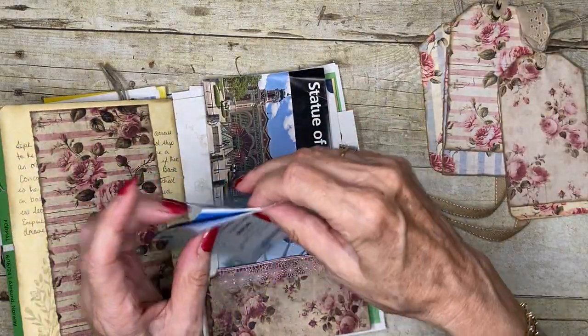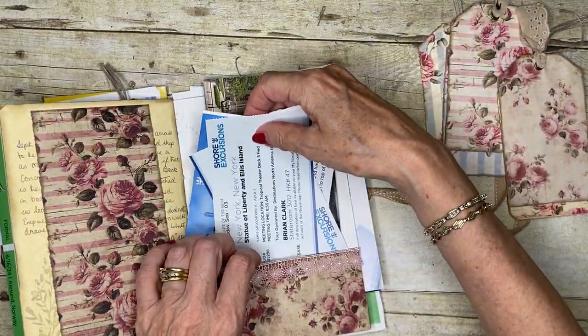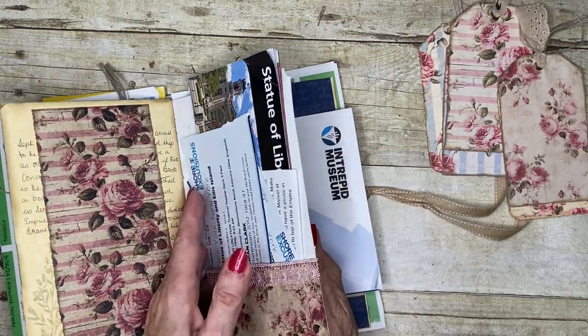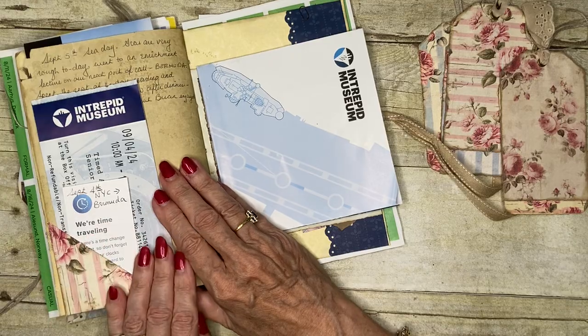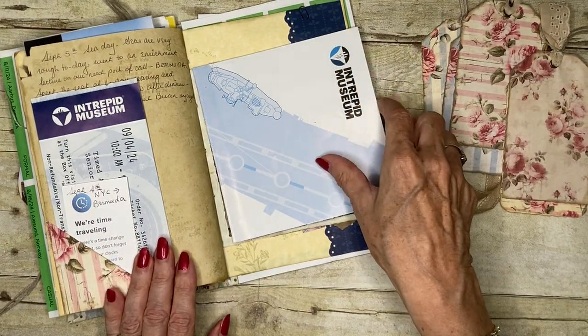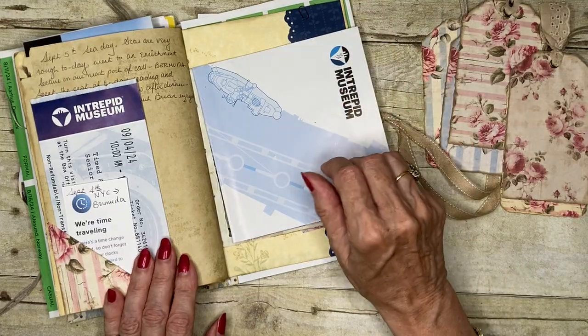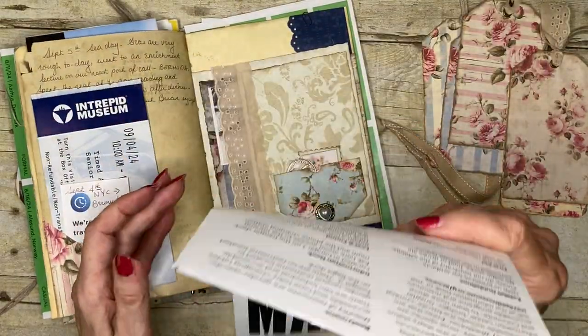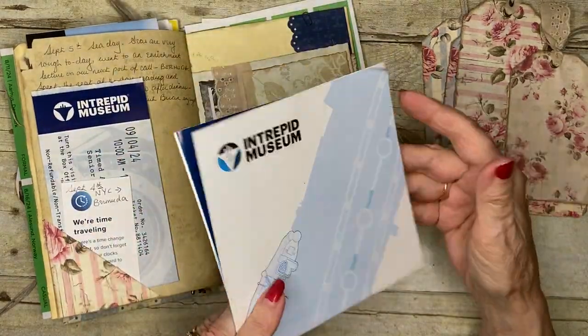And then the following day we visited the Intrepid, which is an aircraft museum, and it was literally next door to where we berthed. I mean, literally, it was a 2-minute walk from our ship to the Intrepid. So we've got the museum map there.